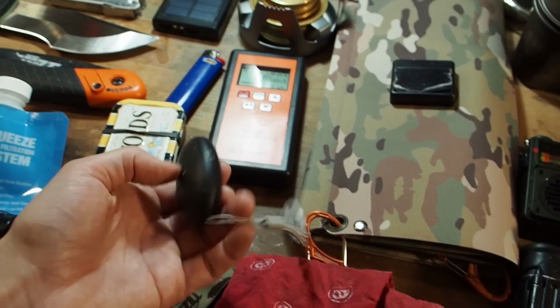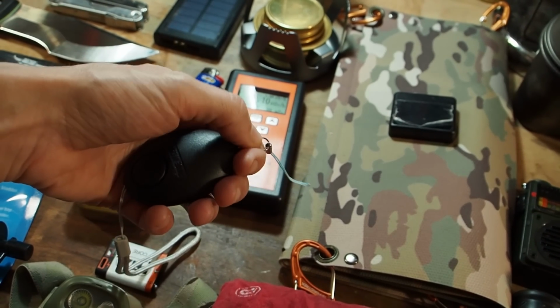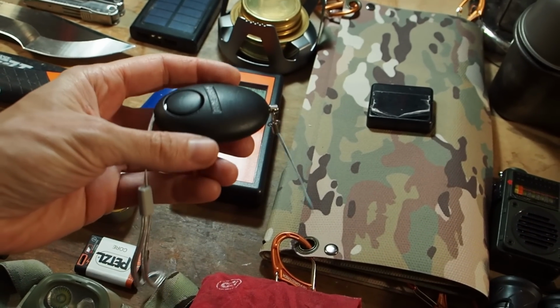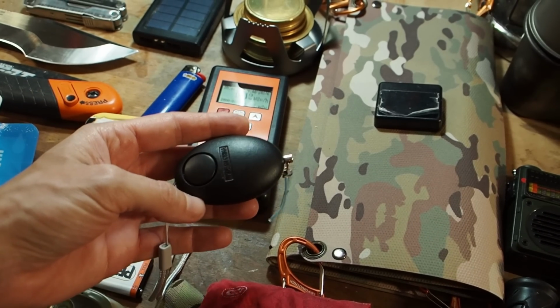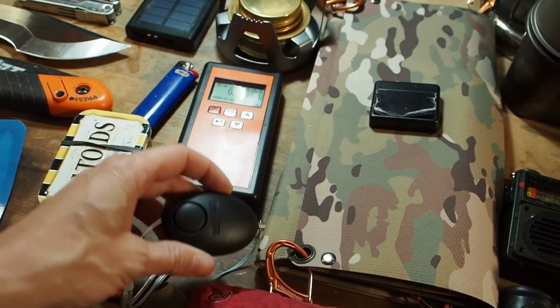Right, then here we have this alarm device, and with this you can set up a perimeter alarm around your camp. So if this plug gets pulled out, it's going to give off a really loud sound, and you're going to wake up. So you can use this against bears or cougars, or even against a 2-legged predator.